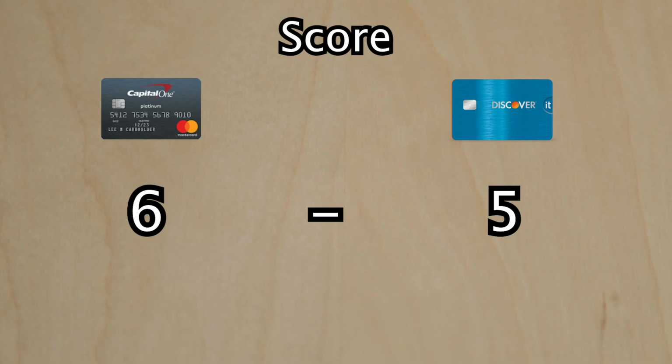I believe people have said that you can do that in online forums and blogs, but you cannot change the Discover It to any other card because there's nothing higher than it, okay? You're at the top, basically, of Discover. They don't really do premium credit cards, okay? It's kind of a lower level rewards card. So I will give the point to Capital One, and that takes us to 6-5.